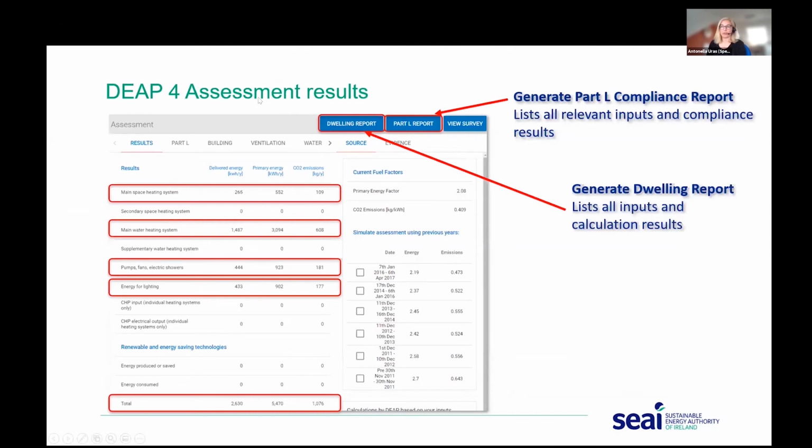The assessment part of the software displays the results for the general results and the results on the different elements, for example, on the building, on the ventilation, and so on. A Part-L report can be generated here, a PDF Part-L report, and the dwelling report, which lists all the inputs and calculation results. But I have to note that the Part-L report generated here for an assessment that is not a published BER is not generally accepted for building by building controls. So the Part-L report needs to be from a published BER.